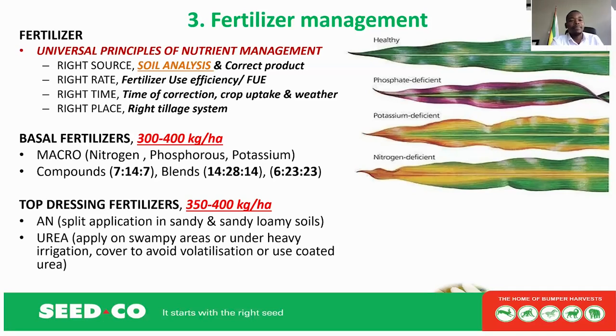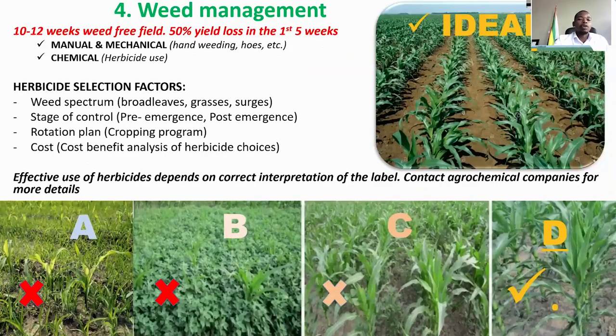top dressing fertilizer. So you need to have the right seed and you need to have the right amount of fertilizer at the right rate, right time, and the right place. So you need to know when to place the fertilizer and how to place the fertilizer. These are very critical for crop development of our green mealie crop. There are several varieties that we are going to be discussing pertaining to the production of green mealies.